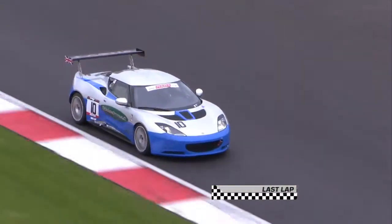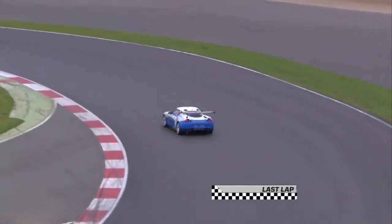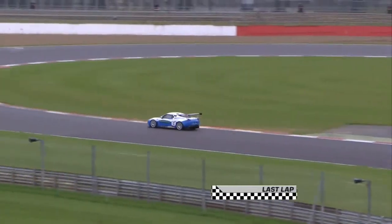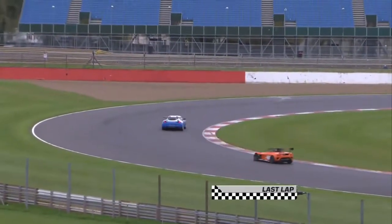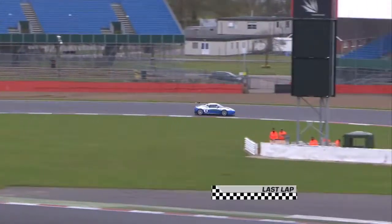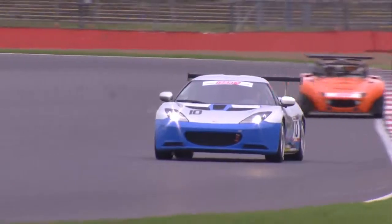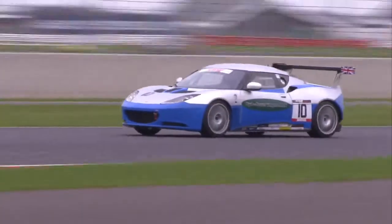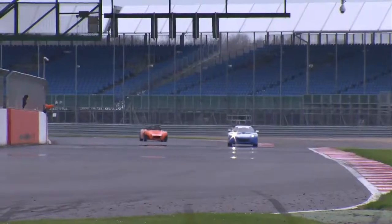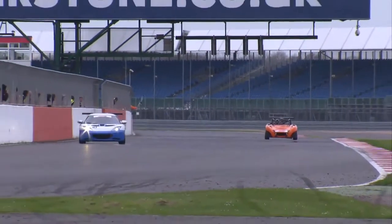As heading into Brooklands then for the final time is Andrew Bentley, and that final manoeuvre on Marcus Jewell would appear to have been the decisive one. Jewell is coming back at Bentley all the while, but as they work their way around Luffield, it's still Bentley who has got 4 or 5 car lengths advantage over Marcus Jewell, and that is going to be enough. Andrew Bentley accelerates through Woodcote and takes an excellent victory here at Silverstone on the Grand Prix circuit in the Lotus Cup UK, chased all the way to the line by Marcus Jewell.